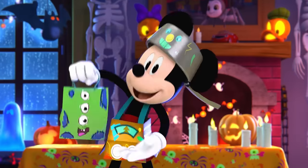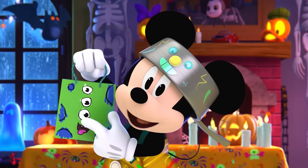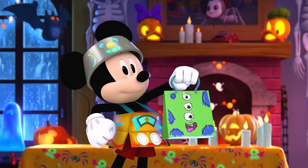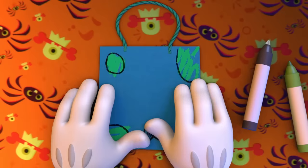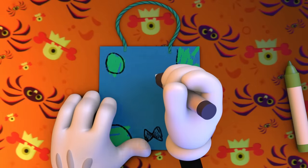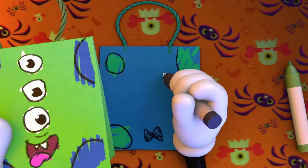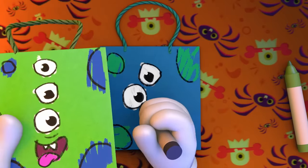If you want to grab a bag and something to draw with, I'll be here in freeze mode. Let's make some monsters. First, I like to draw eyes on my monster. Draw how many you like. One, two, three.